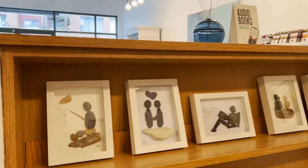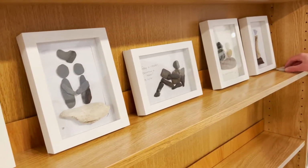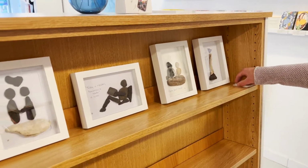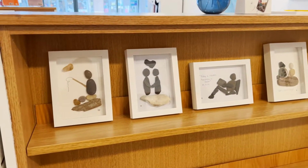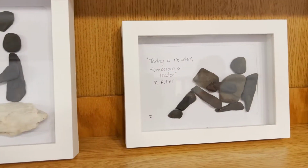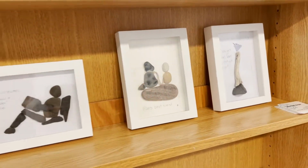This is another local artist. Just got these in last week. Her name is Darlene, and she has a business called Nautical Keeps. Those are cute. How creative. And so this is all just different things she finds on the beach and stuff? Yeah. So cute, right?